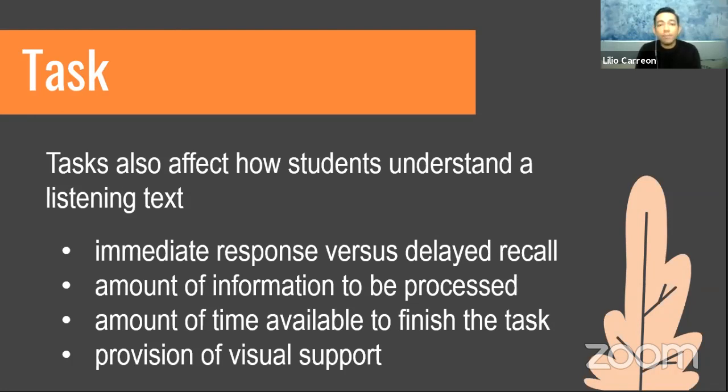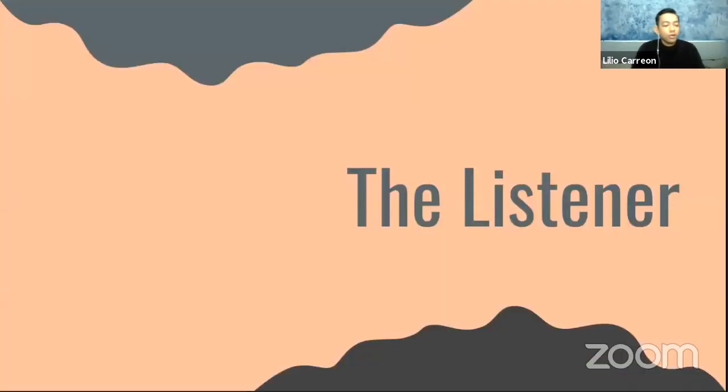Baka naman sobrang haba ng task natin. Nakinig lang sila lahat. It's much better if they have something to read while they are listening, or yung pipili nating videos, they have visual support so that the students can confirm their understanding of what they're listening to. All right. Going to the third factor, it's the listener. Okay, the listener or the learners themselves.